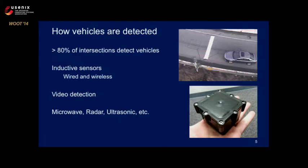There's, in addition, video detection used pretty commonly at a lot of traffic lights, and there's numerous other systems. And really what happens here is that they combine a lot of these systems together to try to get a better feel of whether there really is a car or not.